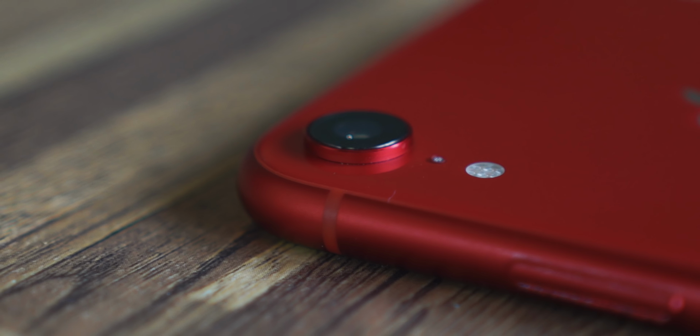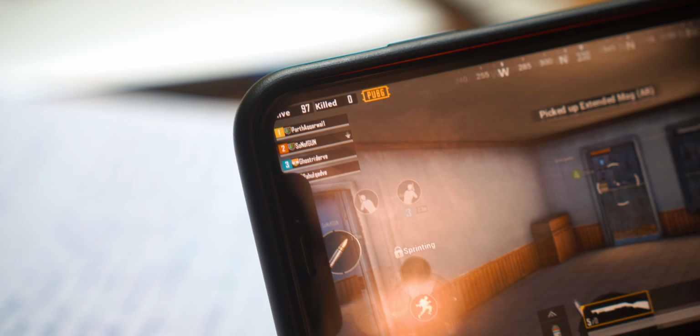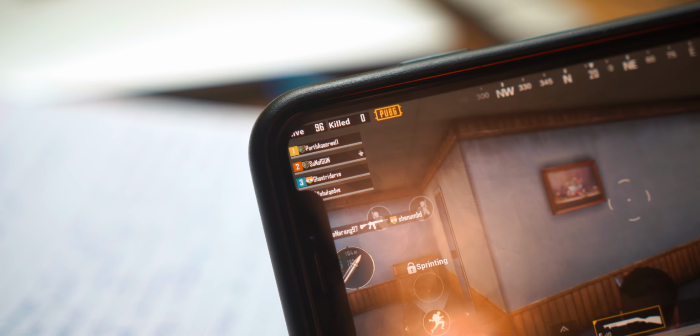It's clearly not all good, like it takes a lot of time to charge, and also the notch literally cuts into the display while playing PUBG. That is annoying to a completely different level, but it is software. It can be fixed, it will be fixed. So stay tuned for the full review.